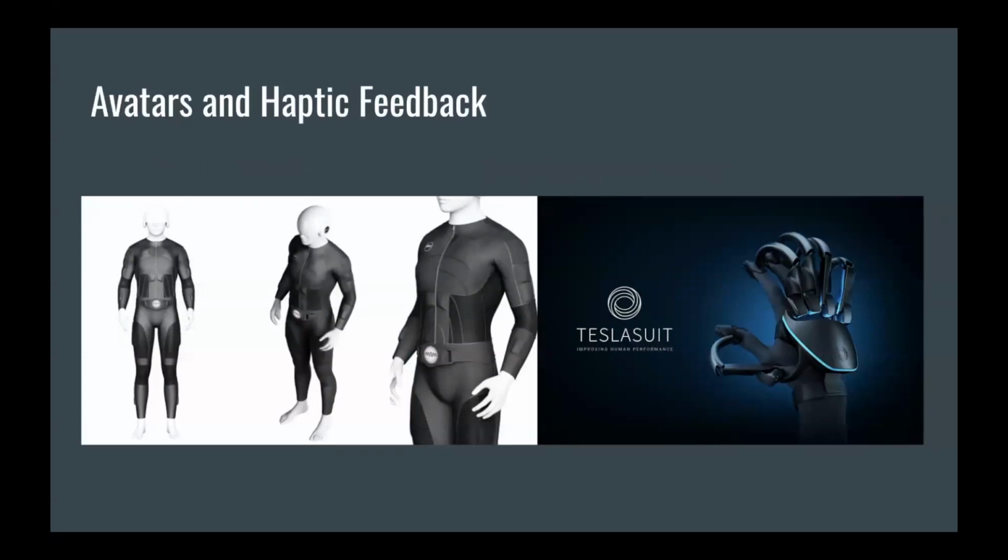Yeah, the next thing is, now that we have fairly good head tracking, hand presence, and overall immersion levels, a way to take it even to the next step would be to have a full body presence and haptic feedback system. Companies like Tesla Suit and others, even Oculus, have some products in this that are currently under research and development.